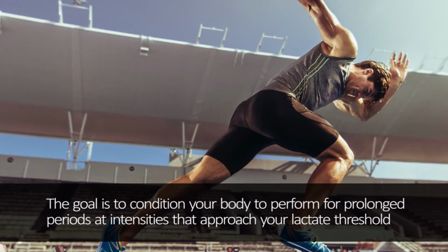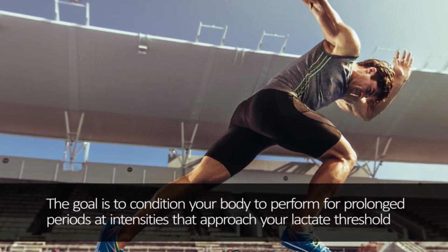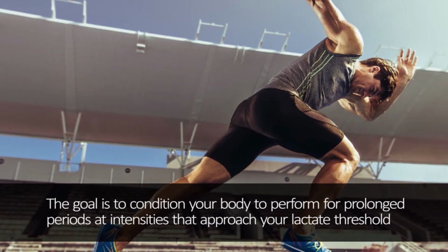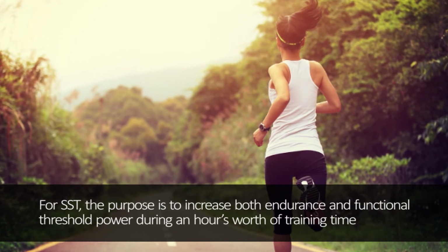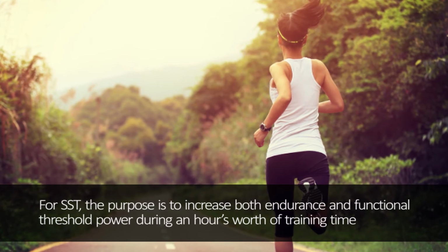Either way, it's important that you perform the ride with as few interruptions as possible. You're teaching your body to sustain high-intensity effort. This is no time to rest. Now, during an SST training, otherwise known as sweet spot training, the goal is to increase both endurance and functional threshold power during an hour's worth of training time.